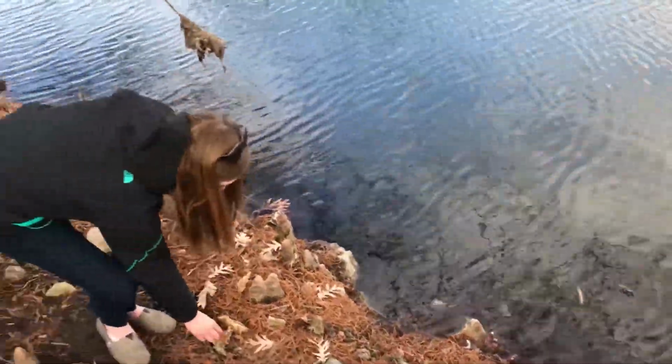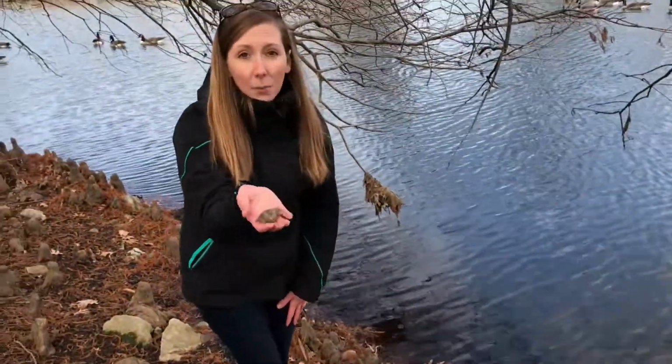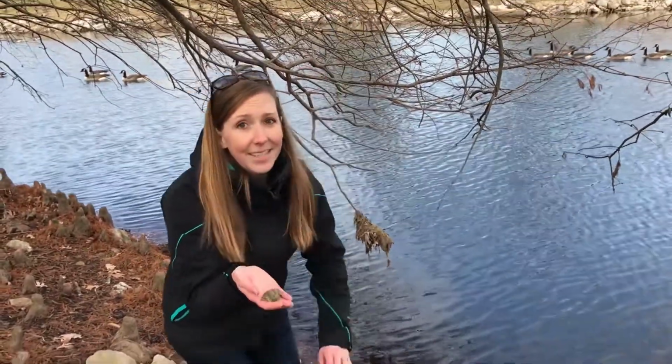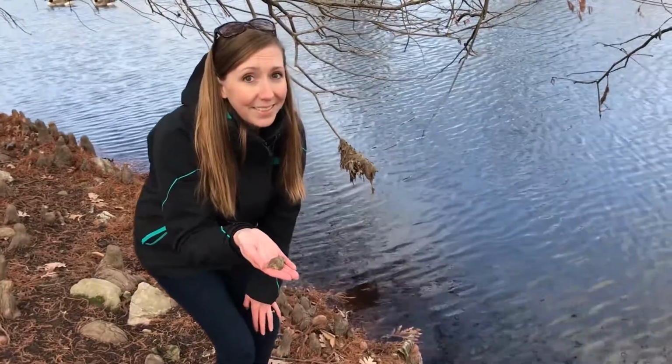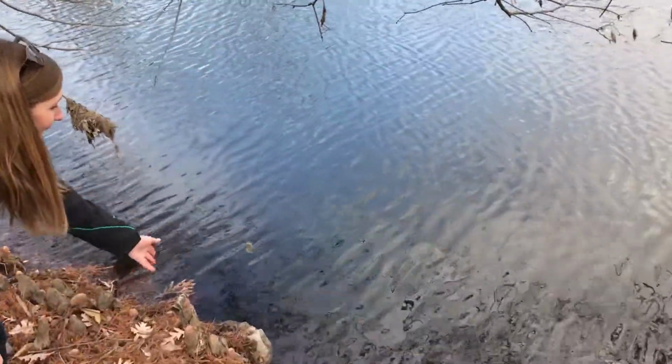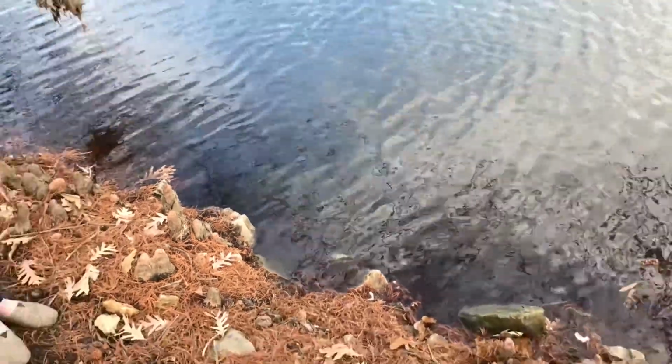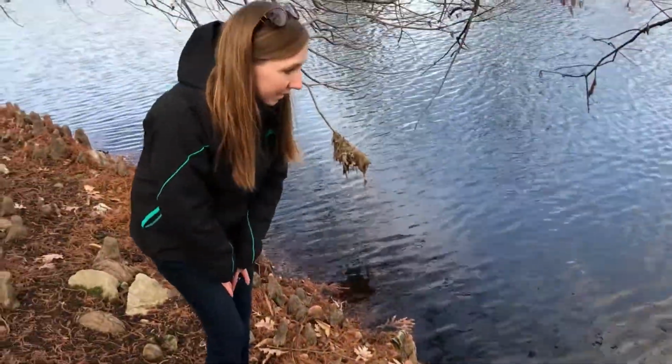Okay, what about a rock? If you think the rock is going to float, arms up. If you think it's going to sink, arms down. Let's test it out. Whoa! It sank to the bottom, and it made a fun sound whenever it sank to the bottom too. So now we know that rocks sink to the bottom.